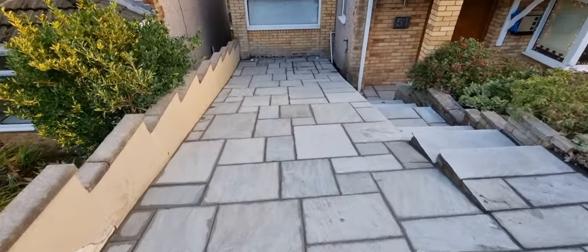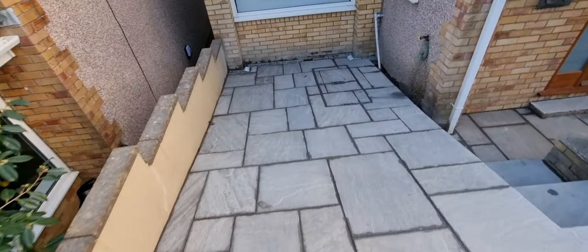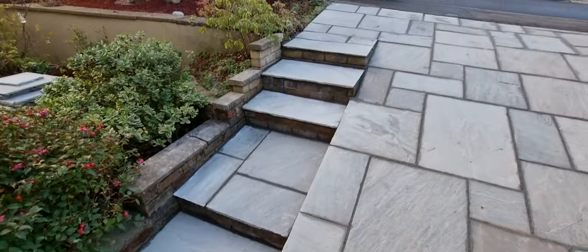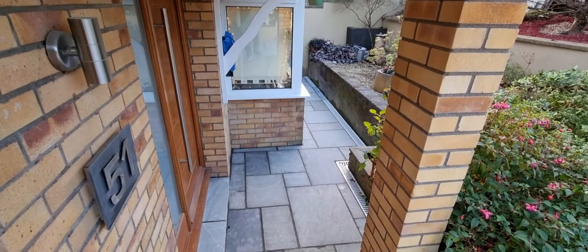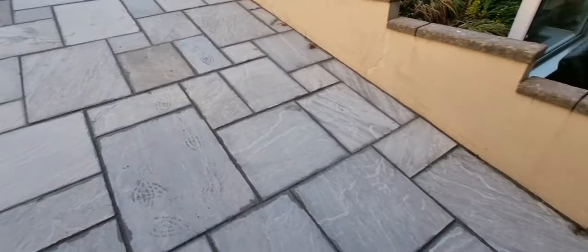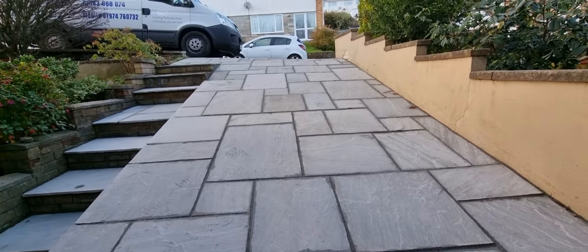Let's just show you the whole thing. So there's the manholes all cut in. Nice, neat and tidy down there. And then we've done the steps up there. And then all the eco drains and everything through there. So there we go. Show you from this angle. If I get down there, you'll be able to see how steep it is.